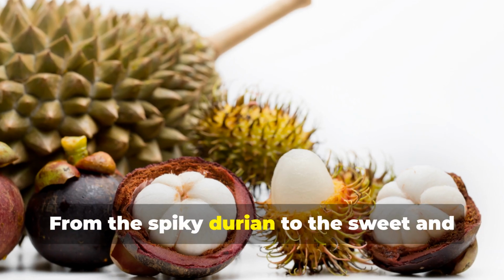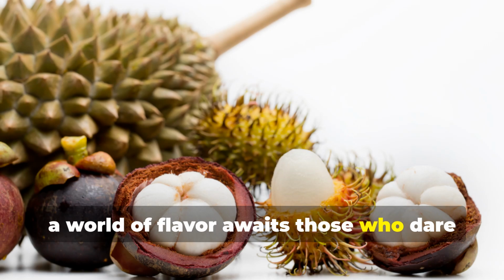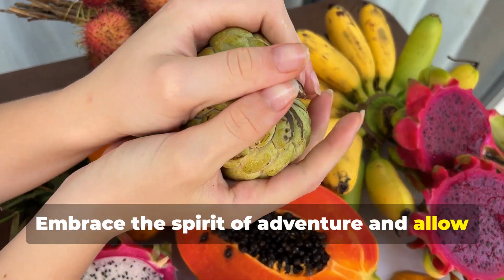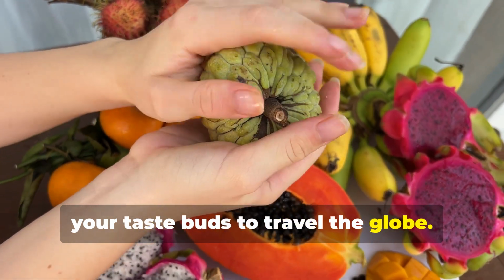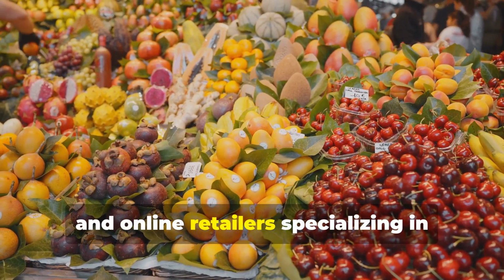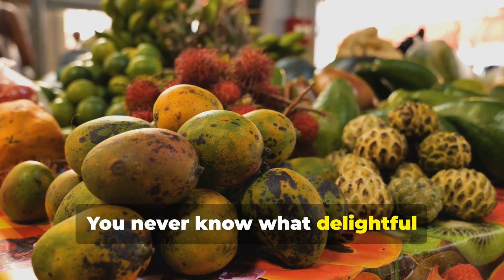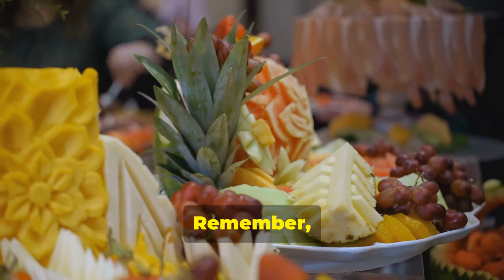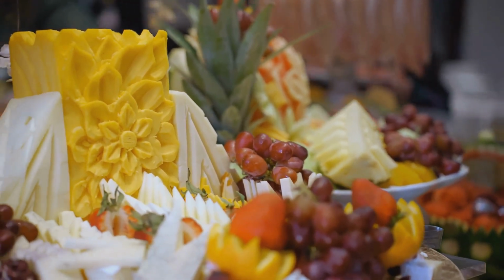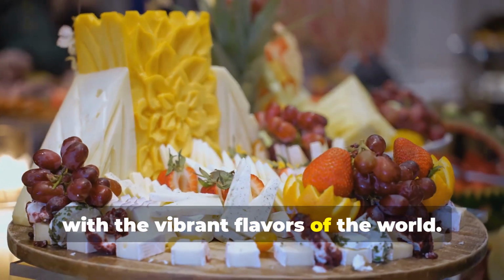From the spiky durian to the sweet and creamy mangosteen, a world of flavor awaits those who dare to explore. Embrace the spirit of adventure and allow your taste buds to travel the globe. Seek out farmers markets, ethnic grocery stores and online retailers specializing in exotic produce. You never know what delightful discoveries await. Remember, life is too short for bland and boring. Embrace the extraordinary and let your culinary journey be filled with the vibrant flavors of the world.